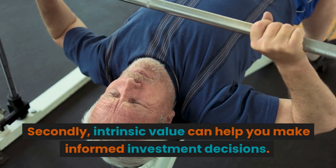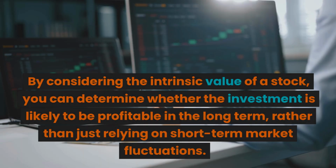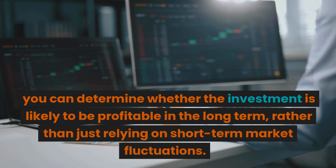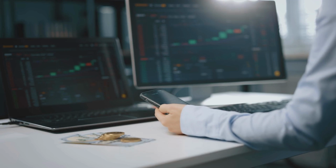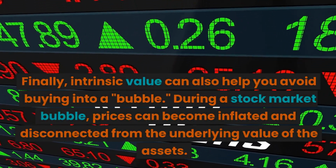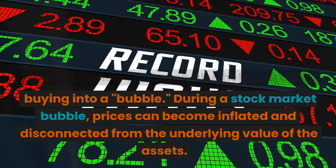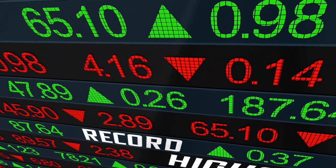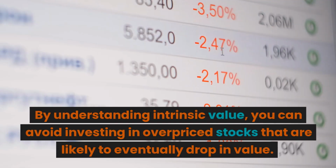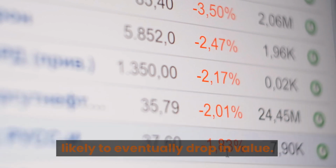Secondly, intrinsic value can help you make informed investment decisions. By considering the intrinsic value of a stock, you can determine whether the investment is likely to be profitable in the long term, rather than just relying on short-term market fluctuations. Finally, intrinsic value can also help you avoid buying into a bubble. During a stock market bubble, prices can become inflated and disconnected from the underlying value of the assets. By understanding intrinsic value, you can avoid investing in overpriced stocks that are likely to eventually drop in value.